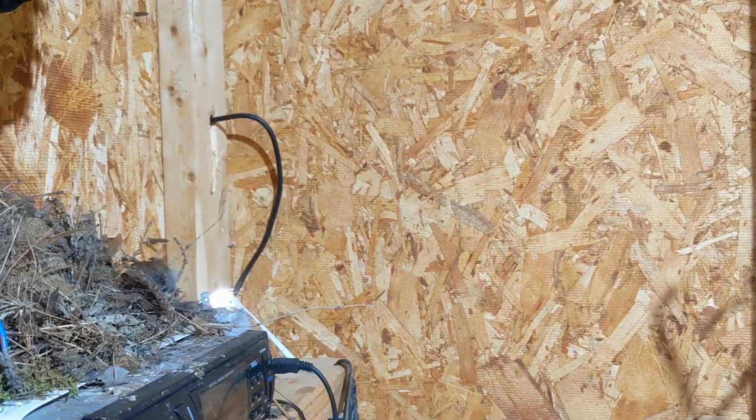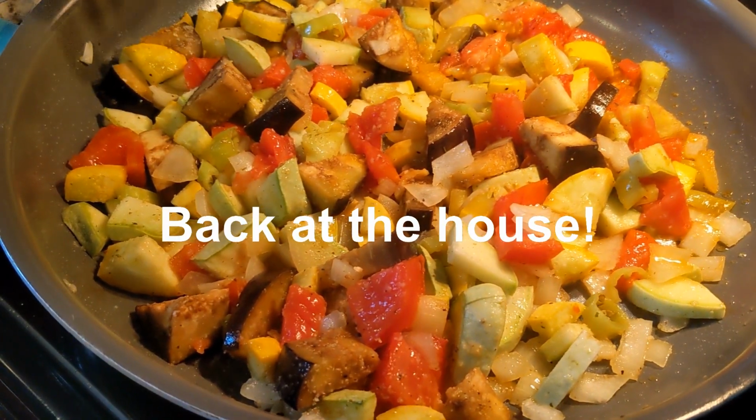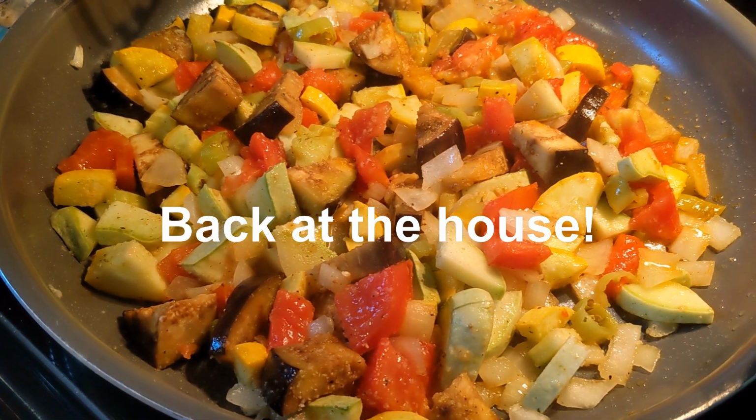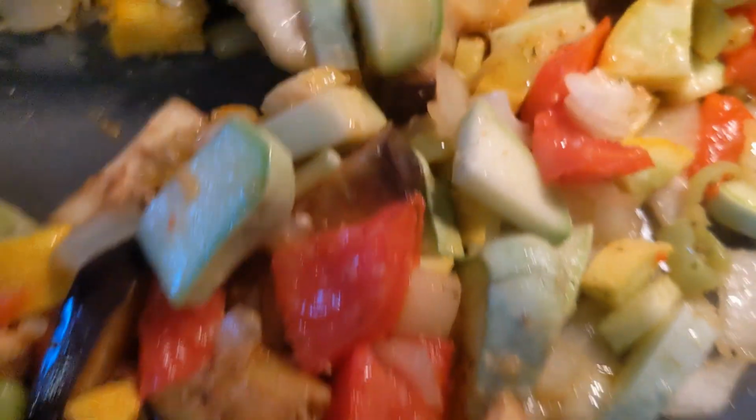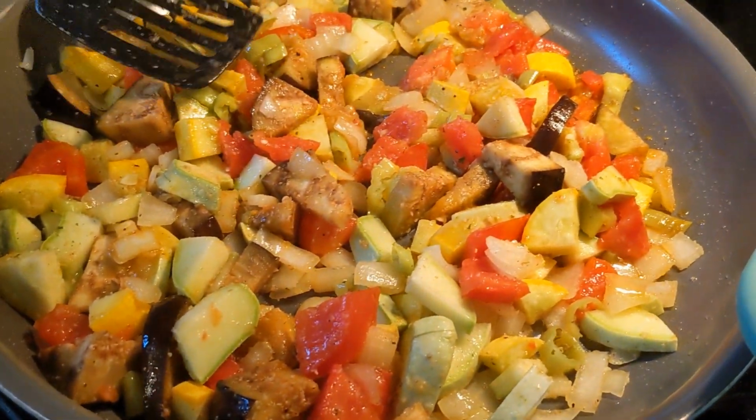That's cute. They're about to fledge, so I'll make sure the door stays open so they can get out when they're ready. Eggplant, patty pan squash, yellow squash, onion, tomato, banana peppers. Look at all the stuff you can make with stuff from our farm.